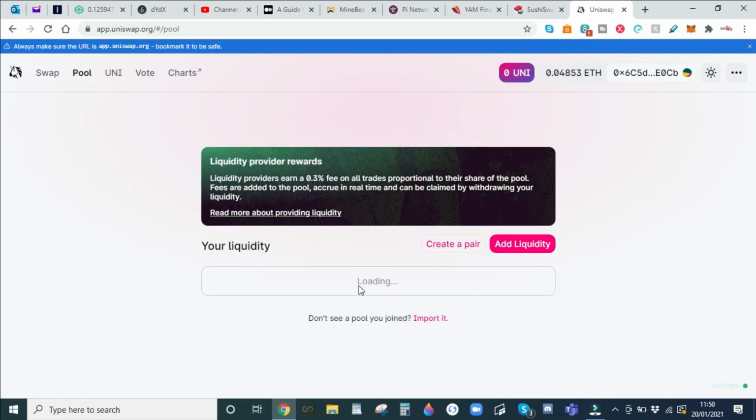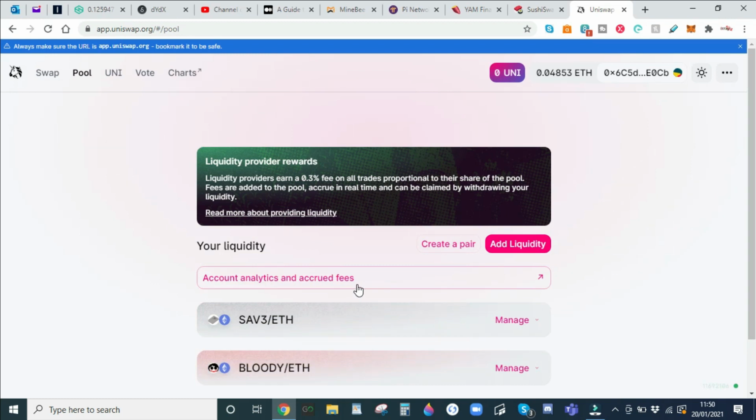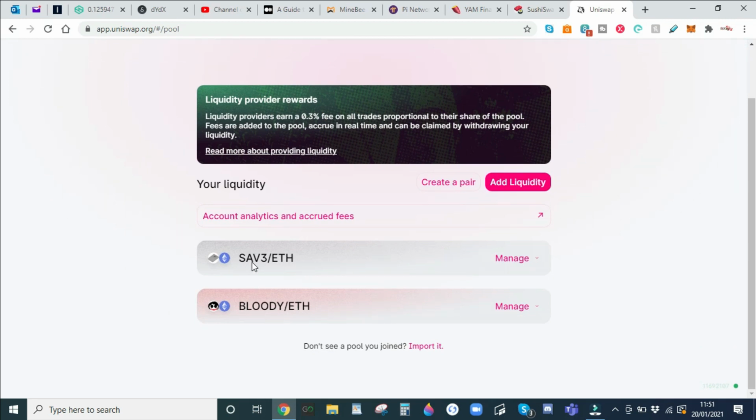Now at the moment it's loading, but sometimes it doesn't show me anything that I've got imported. Yeah, sometimes it's just popped up, but sometimes when I go into pool, it doesn't show me anything that I've actually staked or anything like that. So you can see that I've got South 3 over ETH and Bloody over ETH. If that's not showing there, you import it.